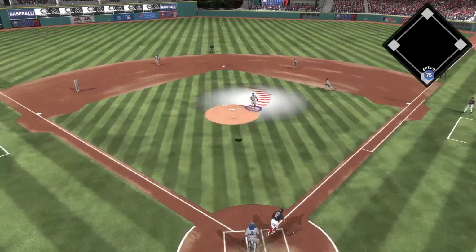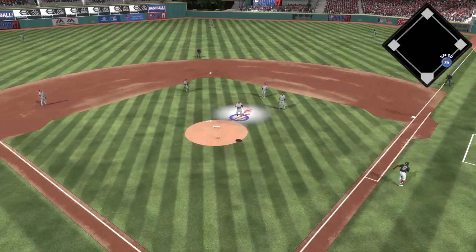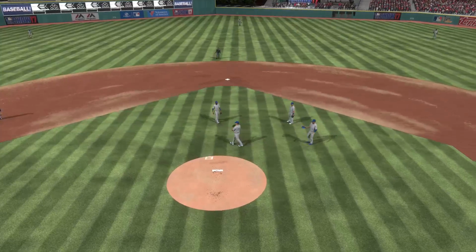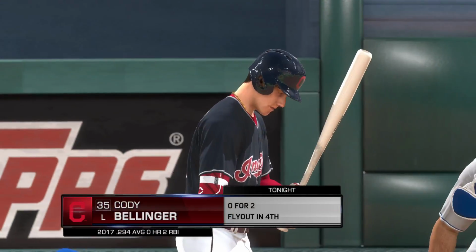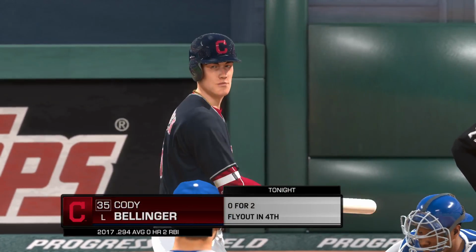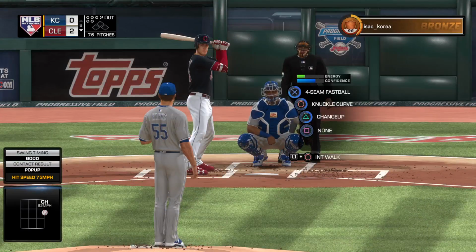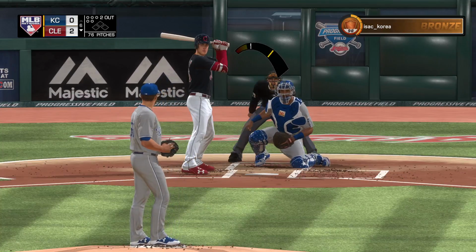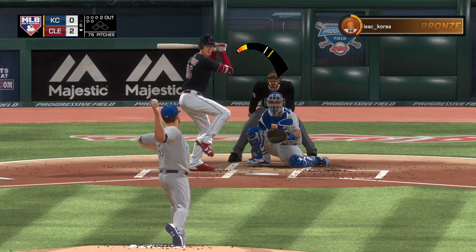Popped up. Carnes is there for it. And he brings it in for the second out of the inning. Riding in once again, number 35. 0 for 2 on his line thus far. He's ready. Here's the first offering.